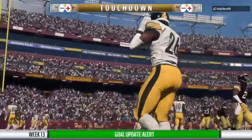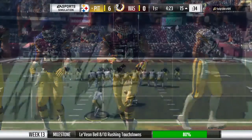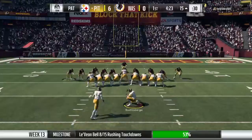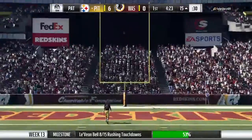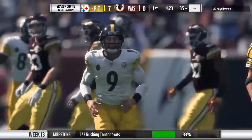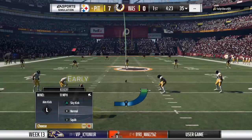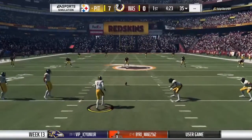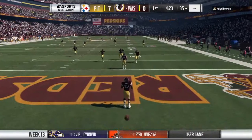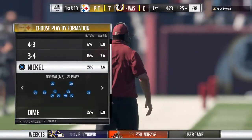Touchdown, Steelers. Le'Veon Bell with a lucky number 13 touchdowns now on the year. And the Steelers take the ball down the field and score on their opening drive. And he'll put it through to make it 7-0 Steelers. Boswell on now to kick this one away. And this will be a touchback as that sails over the end line.